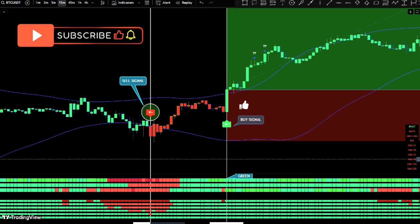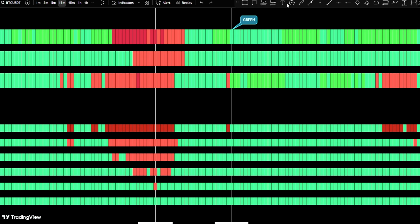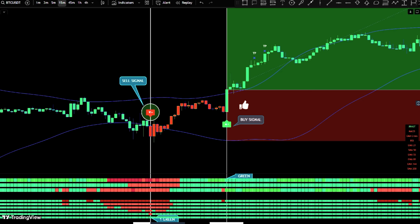Look at this example. See how there's one element in the oscillator that's not red? Even just one inconsistent element like that is enough to tell us to escape the trade. We only take the trade if all elements give us the confirmation we need.